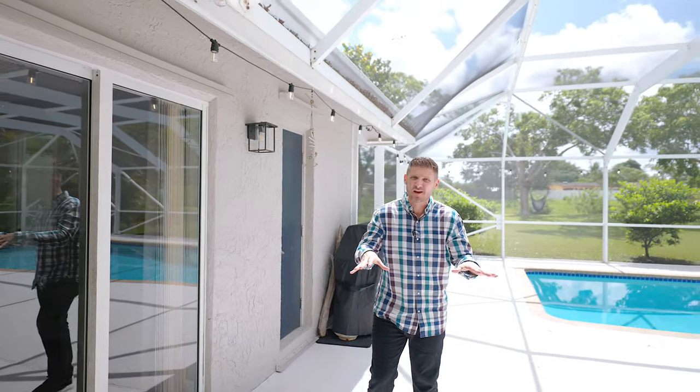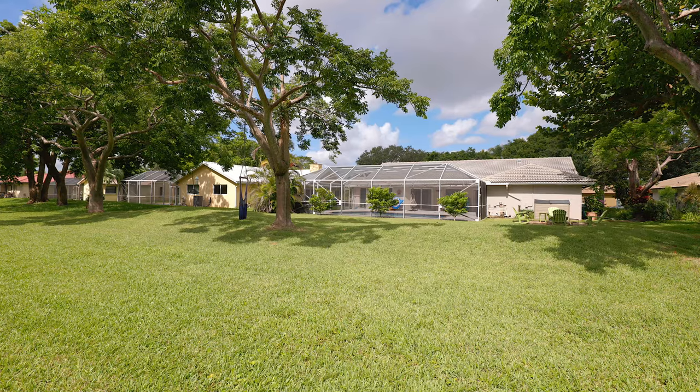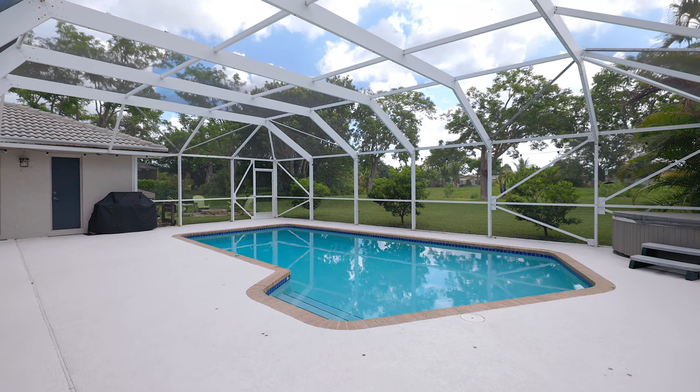Isn't it divine? We can step out of 5 different points of your house, making it even more enticing for you to enjoy your huge patio and giant backyard. Properties with lot sizes like this are a rare find in South Florida, offering significant potential for future value.